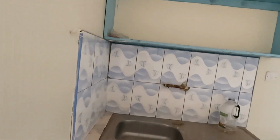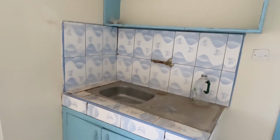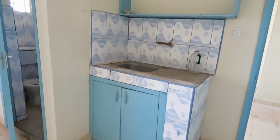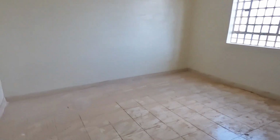And then this kitchenette. Is it kitchenette? Let's say a sink area, because it's not giving a vibe of really kitchen kabisa, because ni just a sink, you see, and some storage. Kuna down there and up there. Check it out, guys. Just see the room. Oh my god.